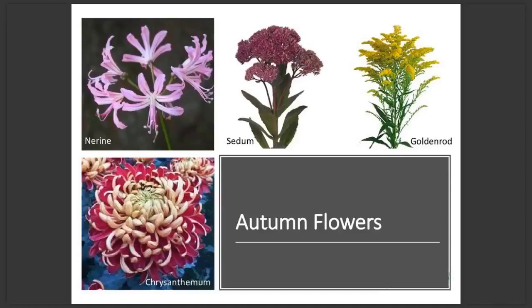Chrysanthemums are a year-round crop, I hear you say. And you'd be right. But naturally, they bloom in the autumn. It's only by controlling the light levels during production that growers are able to grow them year-round in greenhouses. And not only do chrysanthemums practically scream autumn, they also come in some amazing autumn colours.